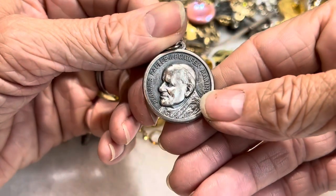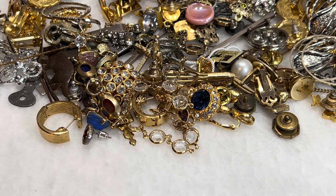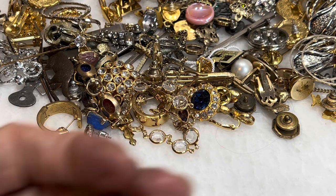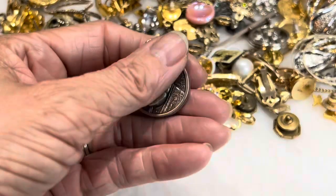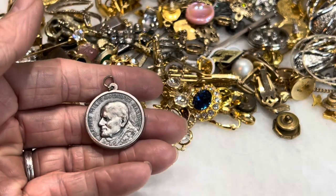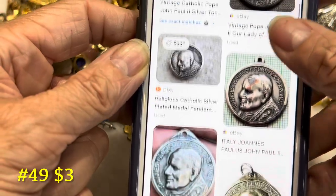Here is some medallion charm. Pontifex Maximus. It's got Italy on it. It says Italy on both sides. I have no idea what something like that is worth. Let's take a quick Google Lens search of it. Okay, $10, $23.